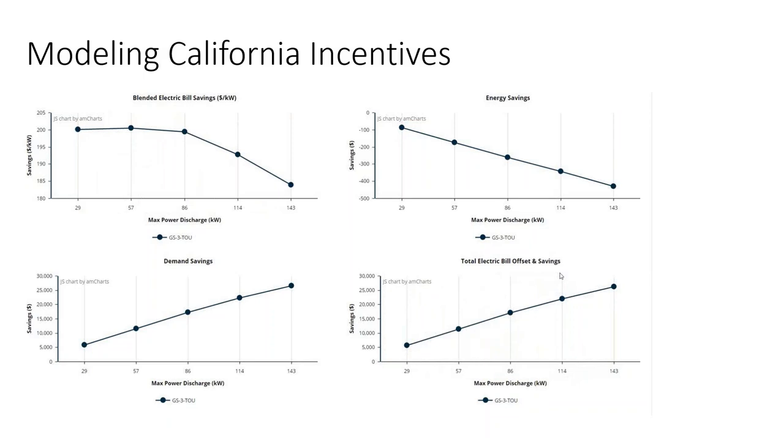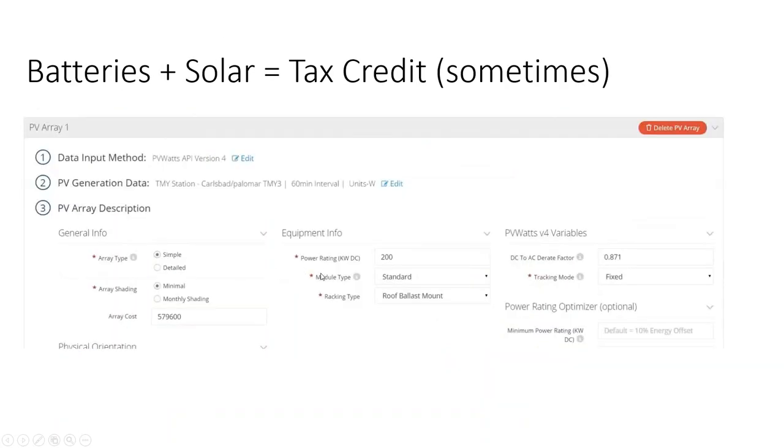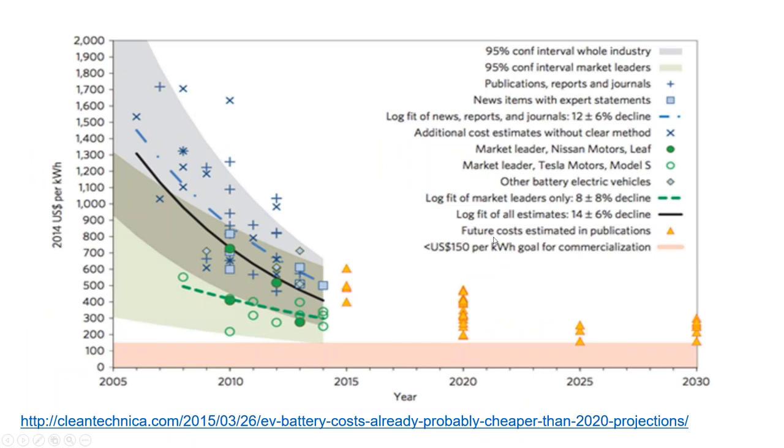But for commercial demand management, where it's much more important to know what your discharge rate is and what the hardcore demand savings and economics are, Energy Toolbase gives you that level of granularity and exactness. So I've put in some screenshots from that.